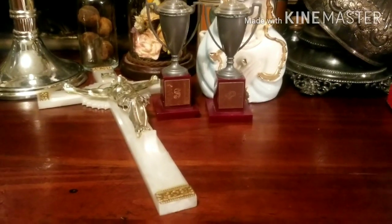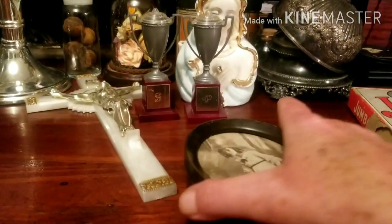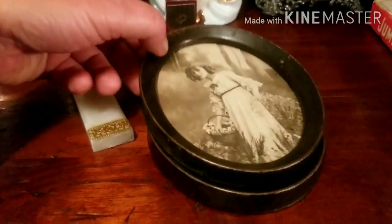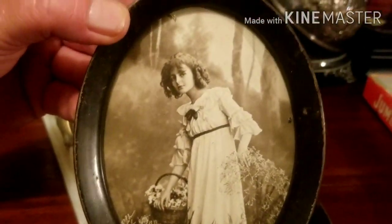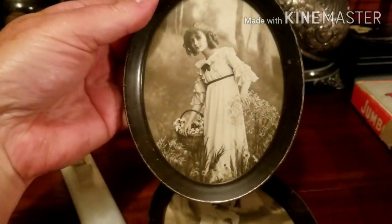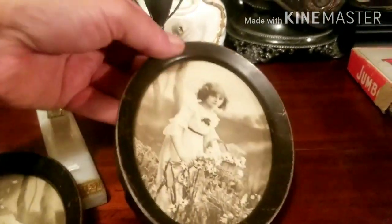And guys, this right here, these are awesome. Now, I think I might keep these for myself. They're definitely old, but there's a pair of them. These are metal frames, and here's the other one.